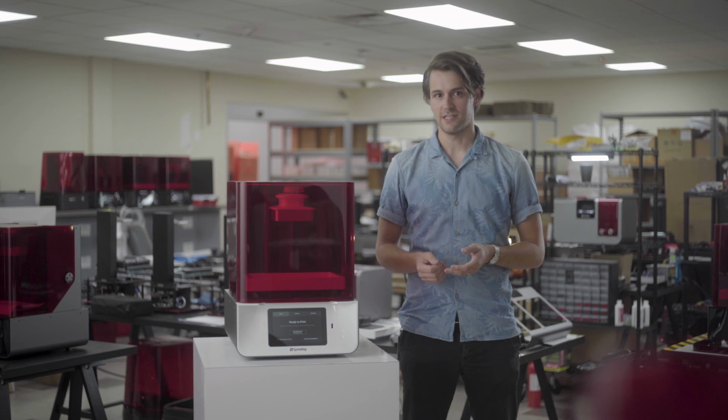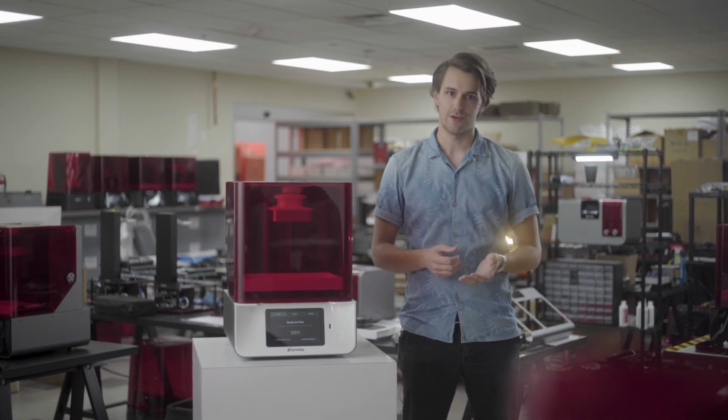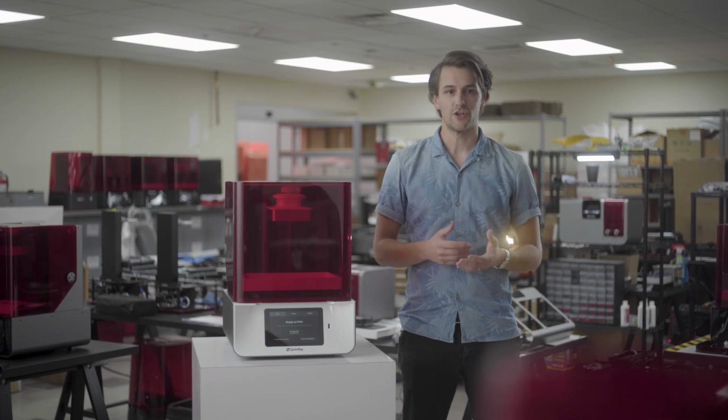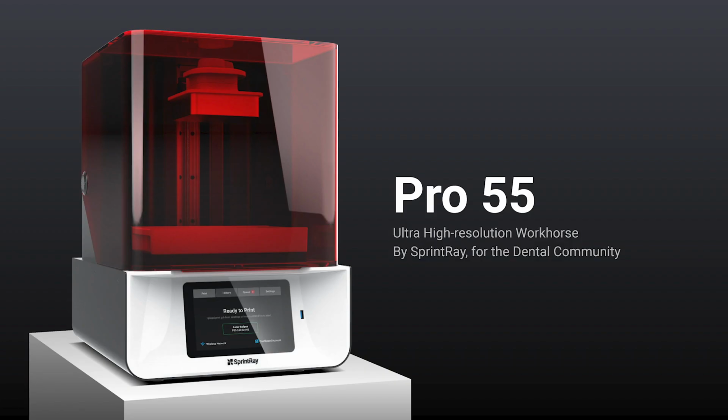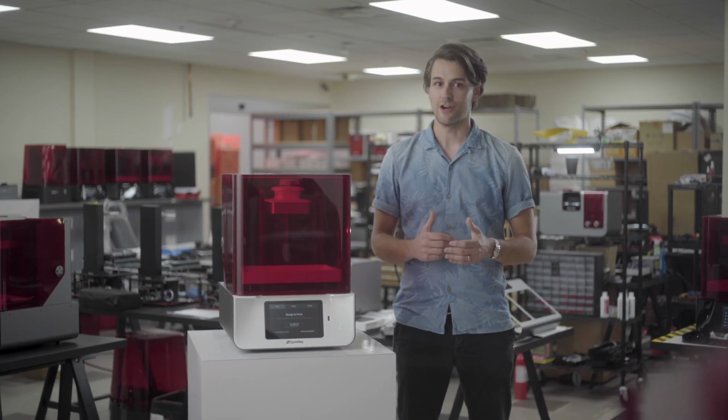MoonRay S has a worthy successor with Pro 95. But we wondered, what about MoonRay D? Was there space for another ultra-high resolution dental 3D printer for applications that just couldn't be met by Pro 95? So today, we are so excited to announce Pro 55, the next generation of ultra-high resolution 3D printing for dental practices. It's designed by SprintRay and it's engineered for you.